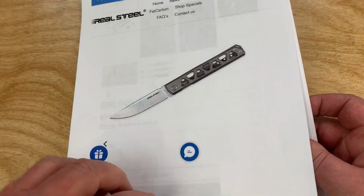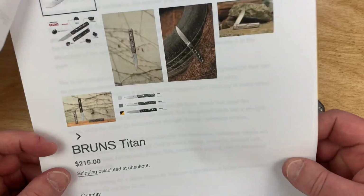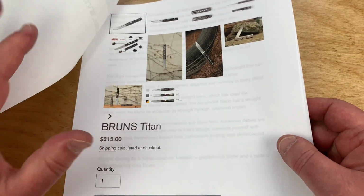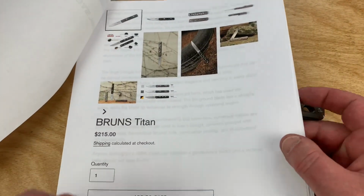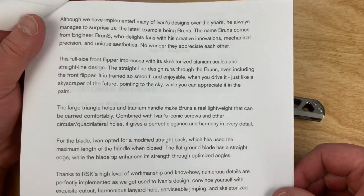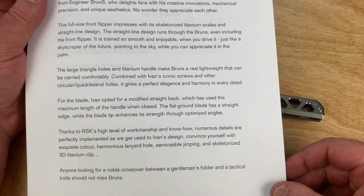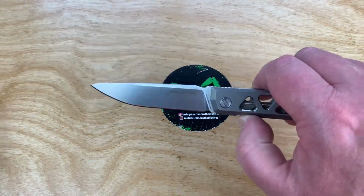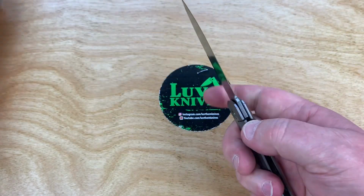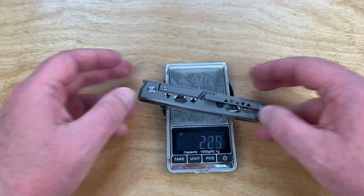This is the Bruns, and this is their information on it from their channel. So this is not the minimum advertised price. This is just their full MSRP and information from their site. And this kind of gives you, if you want to pause and read all this. Okay? So interesting, they're calling it a gent folder. It's a pretty good sized gent folder, but it's really super lightweight. It's a front flipper. I like the look of this one.